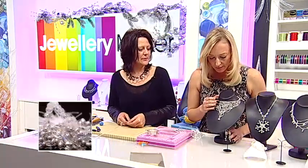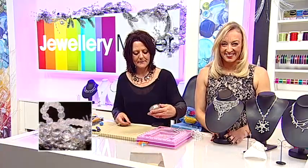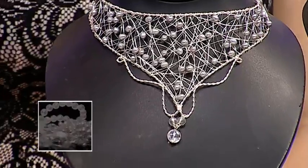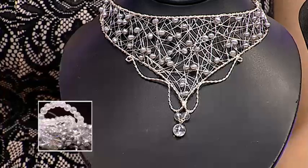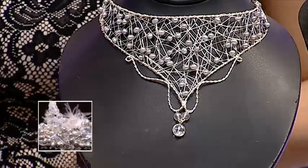That's it. So what I've done is I've twisted, because you get 0.6 wire in the kit. Is it 0.6? Amelia, what's the gauges of those two wires? Eight. Let me have a look. 8 and 4, is it? Yeah, 8 and 4. It is 8 and 4.